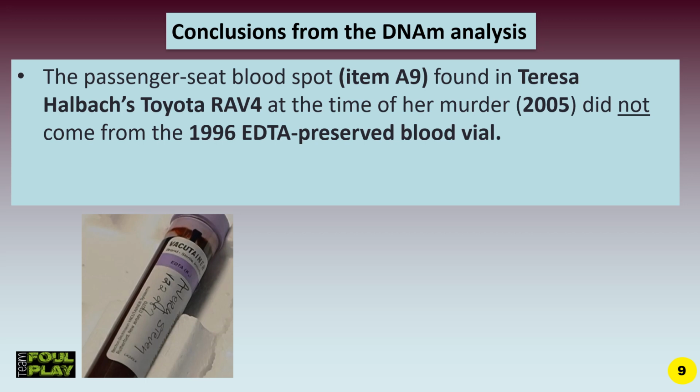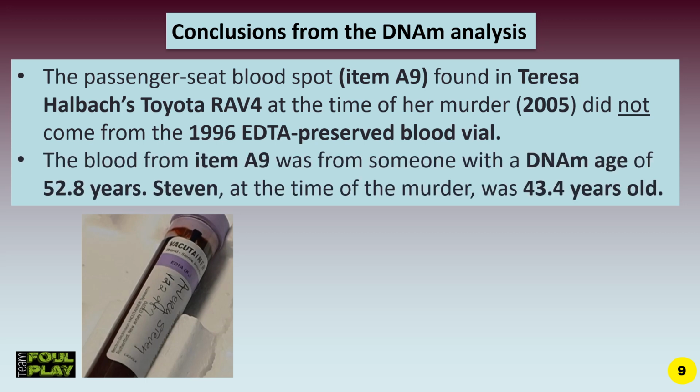The DNA methylation result indicated that the DNA sample from the blood was much, much older. So, point number 2, the blood from item A9 was from someone with a DNA methylation age of 52.8 years. Why is that interesting? Well, Steven, at the time of the murder, was 43.4 years old. So there's a discrepancy here. Is it within the limit? Is it out of the limit?